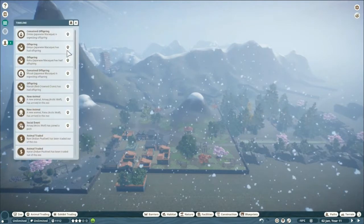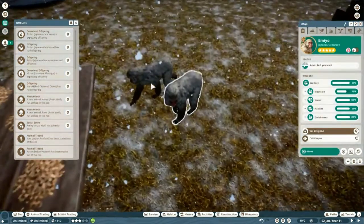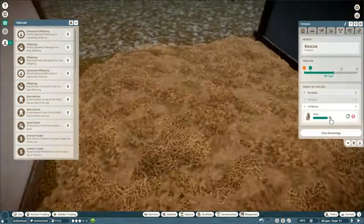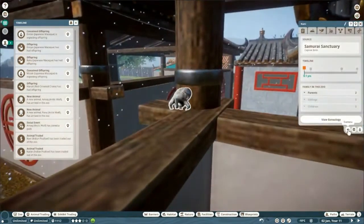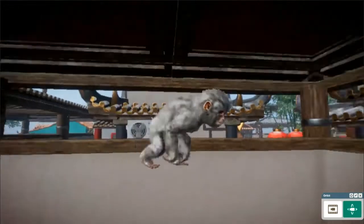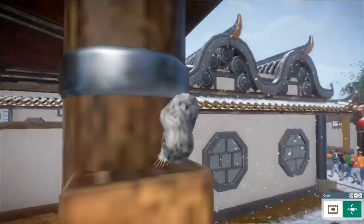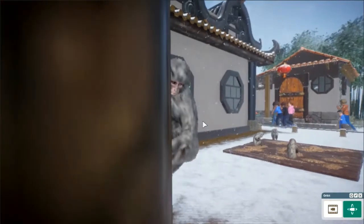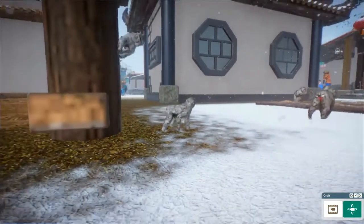Now, really quickly, I believe the Japanese snow monkeys had babies, and we need to see them. Where does one find baby Japanese snow monkey? Child. Nani? Look at it! Floating in thin air! Oh my gosh, this is so cute! Oh, look at him! The cute little squeaks that they make.